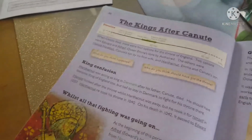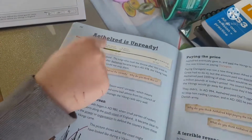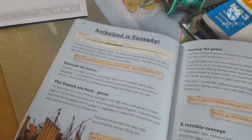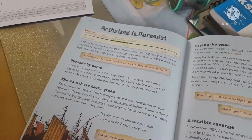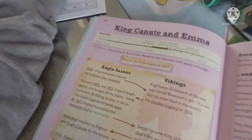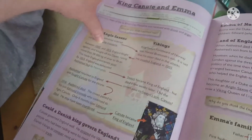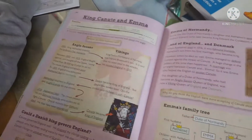How do you read that? The kings after Canute. Oh, hang on, we've missed a page. King Canute and Emma. Wait, hold on, let me get that one. What are you looking for? His name meant something like he was ready, but he wasn't? Wait, does that make sense? I'm not sure. We'll come to it. You've obviously had a quick look at things ahead, haven't you? But we'll come to it. So we've got King Canute and Emma. I did show you King Canute, did I? Oh, yeah, King Canute and Emma.